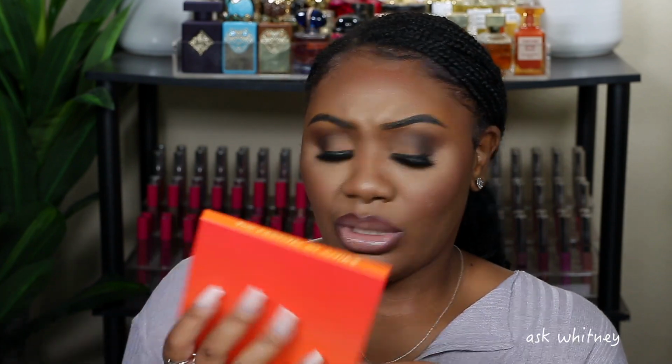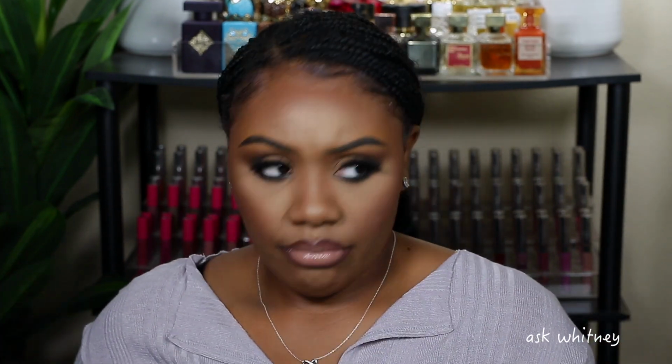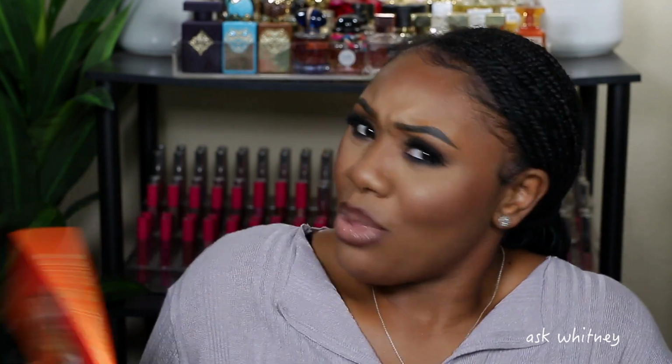I guess it's supposed to be that gunmetal shade. I don't know. But either way it goes, I just don't really feel inspired sometimes looking at this. She's pretty to look at, but I'm like, I can't really come up with looks looking at you.